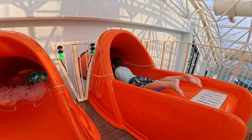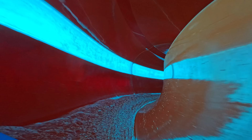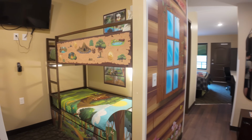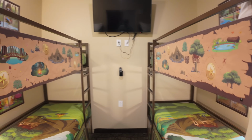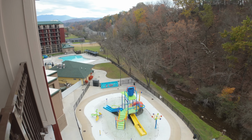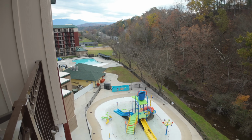as we bring you on with us to their amazing tube slide that's loaded with colors and will compete against each other on their racing slides as we'll ride down on mats and try to beat each other's times. We'll also give you a quick tour of what a room is like here at Country Cascades Waterpark Resort. So without further ado, let the adventure begin.